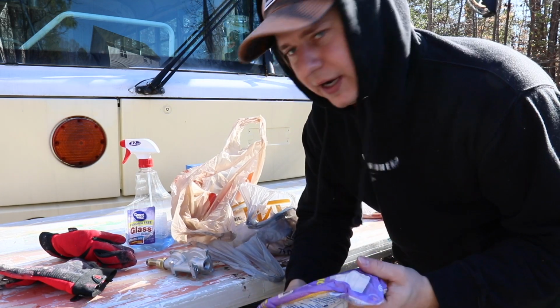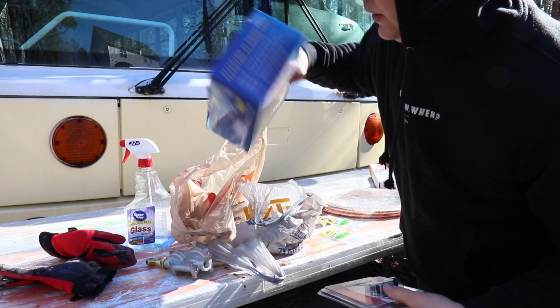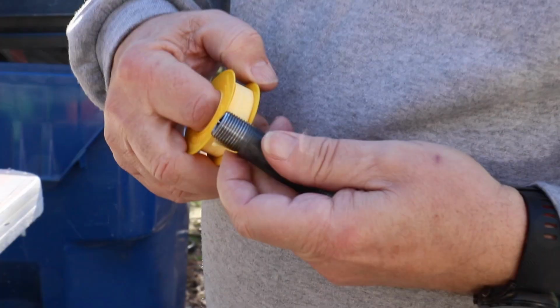And so we got all this stuff. We also got a copper tube cutter and the copper flarer. And so we should be good to go.